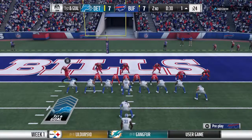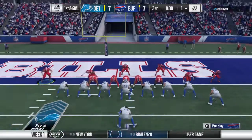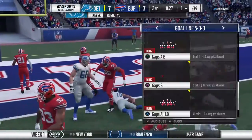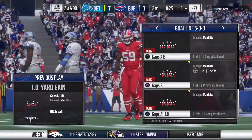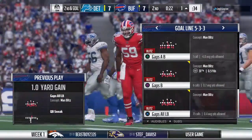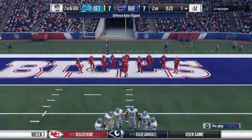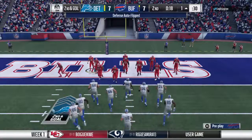They come out here in the eye. And they'll try and burn some clock with a sneak. Only a yard on the keeper, and it'll be second down. And give him credit. That's a good, solid game there on the sneak because it all comes together. Enough space, get forward, gain yardage. Well done.